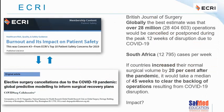In the paper at the bottom left-hand corner, elective surgery cancelled due to COVID-19 pandemic and global predictive modelling. This came out, I can't remember now, it may have been June. And these are the statistics that refer to South Africa. I think the backlog's probably even worse. This was in the British Journal of Surgery, and globally the estimate was that over 28 million operations would be cancelled because of the peaks during COVID-19. For South Africa, the guesstimate in this paper was 12,795 cases per week. It's a lot of surgery being avoided.